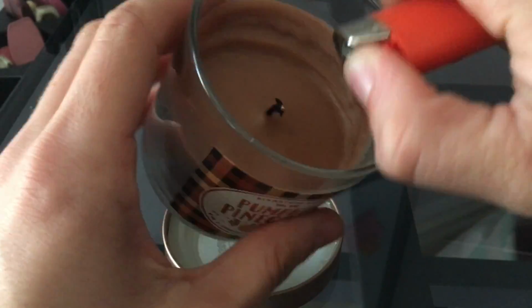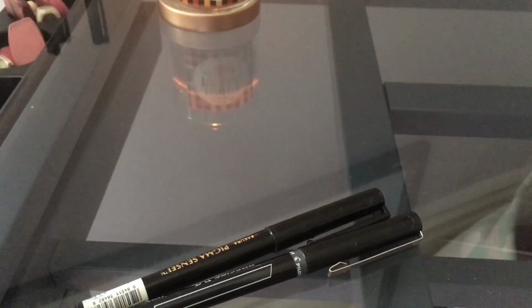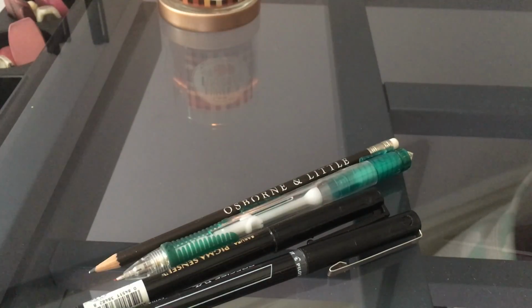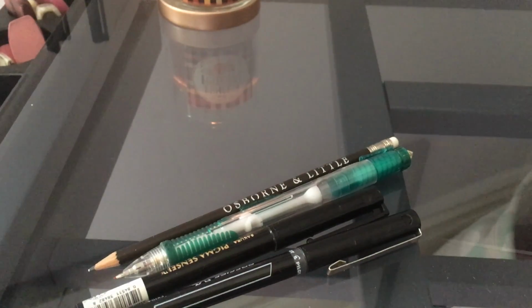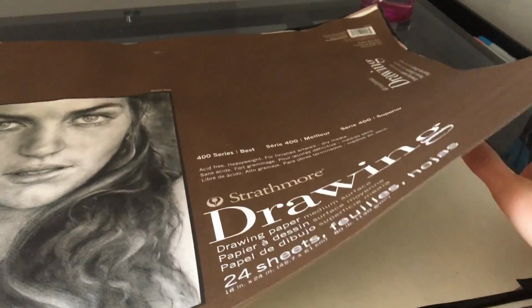Hello everyone. Today I'm finally getting around to posting my November bullet journal. I bullet journal a little bit differently than everyone else on the internet as I make it on one big page so I can see it all at the same time. So I'm just pulling out some pins here and I'm getting out my nice big drawing pad.